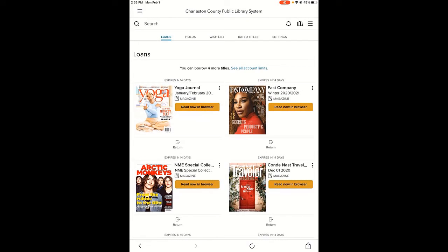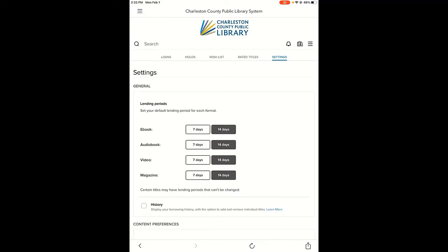One other thing I do want to point out that's kind of changed a little bit here is going into our settings across the top. Again, you're not going to find these in holds, so we're not going to have to go over that. Your general lending periods, you'll see that you have 2 new options in here. Now, I did mention in our intro that eventually videos such as Acorn TV are going to be migrating to OverDrive as well. That's not here just yet, but if you want to change your default lending periods for video options like that, you'll be able to do that here. You can go from 7 days to 14 days. Those are the 2 options.